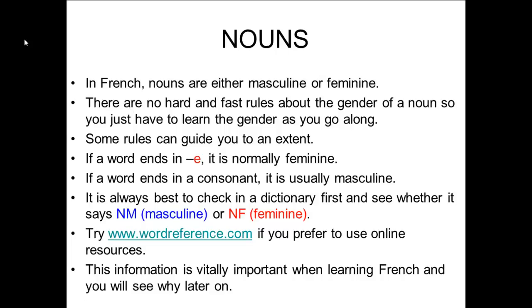Nouns. In French, nouns are either masculine or feminine. There are no hard and fast rules about the gender of a noun, so you just have to learn the gender as you go along. Some rules can guide you to an extent. If a word ends in E, it is normally feminine. If a word ends in a consonant, it is usually masculine.